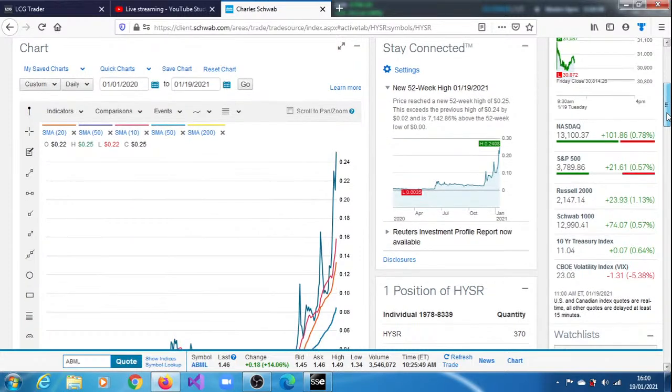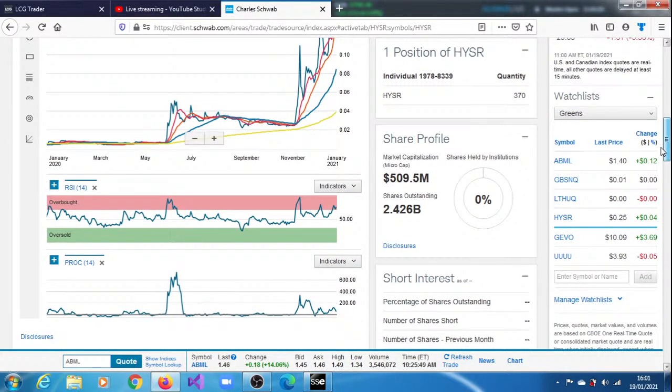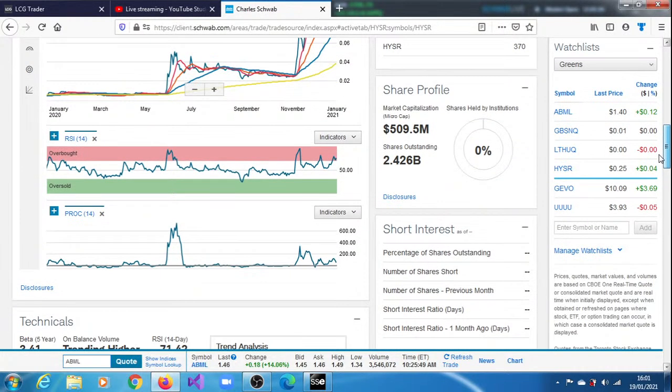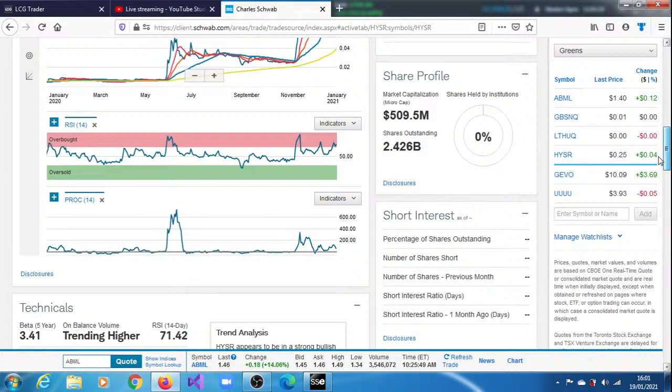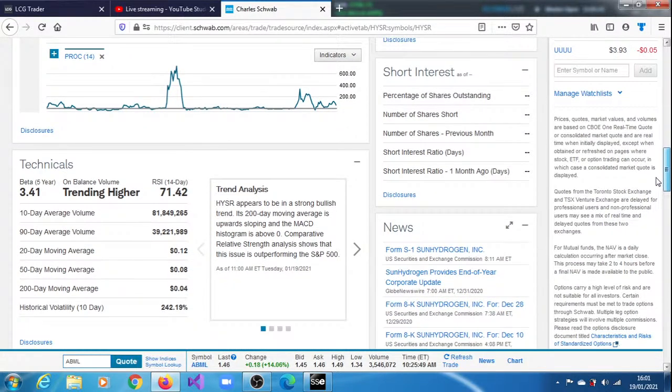Because it's indicating here, we have a position in it as well. So it's good that you know that we also have a position in Sun Hydrogen. It has a market cap of $509.5 million, and 2.42 billion shares are sold short, very high float. Sun Hydrogen appears to be in a strong bullish trend. Its 200-day moving average is upward sloping, and the histogram is above zero. I think we have an S1 disclosure as well here.